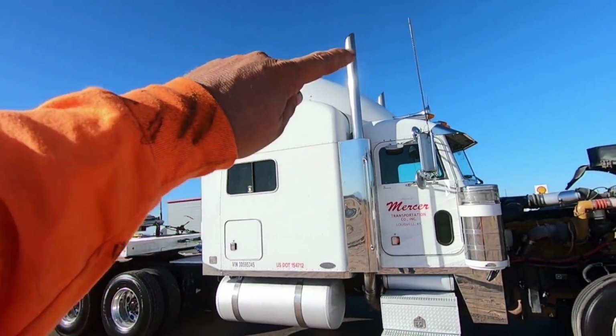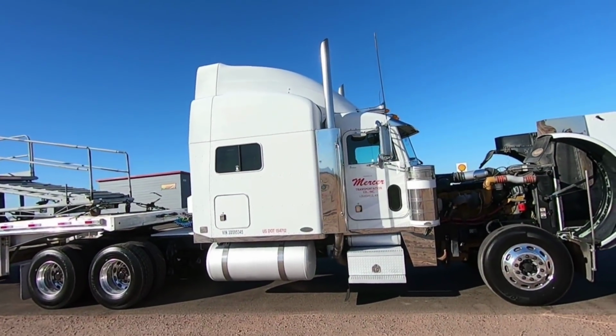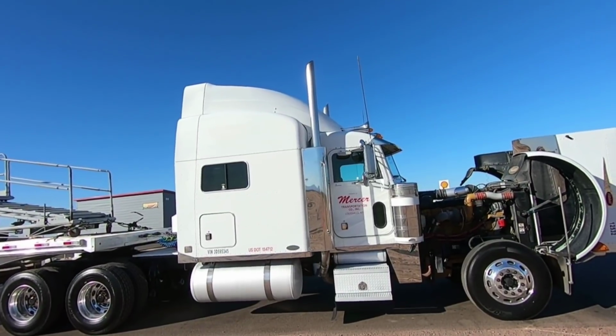I got a lot of comments about the airfoil. Am I going to take that off? Eventually, maybe. I don't know.